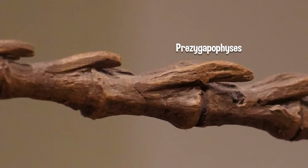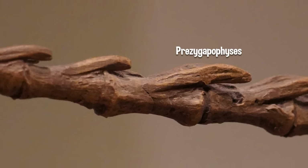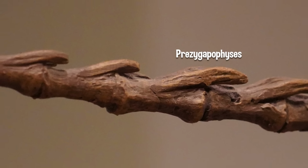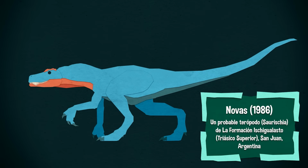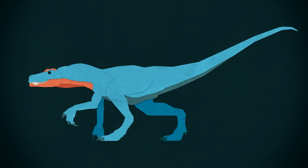At the tail tip, in the distal portion, the prezygapophyses, which are those fingers of bone that articulate with the previous vertebra, are long and low. It's an adaptation for bipedalism. It lets them hold the tail up. It lets them maneuver the tail more easily. I don't know how you'd represent that in a toy, but it's neat.